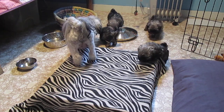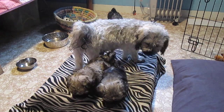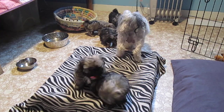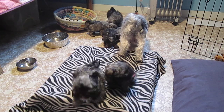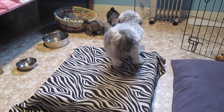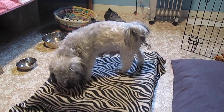And for small breed dogs, such as these guys, and remember they're Havasus, 3/4 Havanese and 1/4 Shih Tzu. Their mom, who's Heine, you can see right there. She's a full-bred Havanese, and their daddy, Basil, is half Shih Tzu, half Havanese.